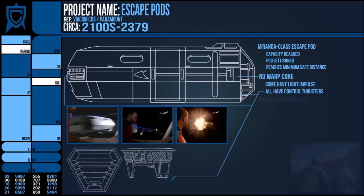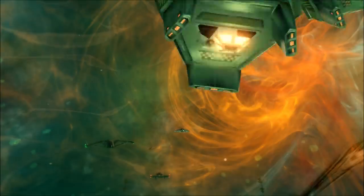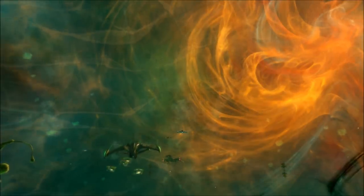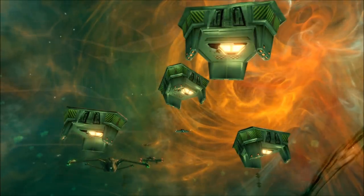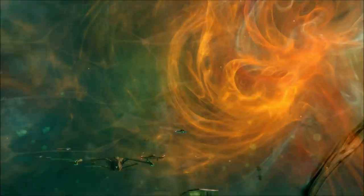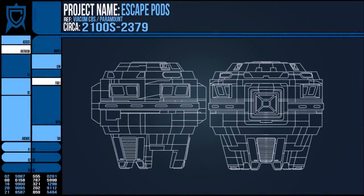What they do have, however, is a very powerful subspace transmitter that can cut through a lot of interference and has a rather large range. This beacon is, of course, to capture the attention of friendly rescue vessels, however it can be silenced on command in case of nearby hostiles. Depending on the make of the lifeboat, there are now several different options. In most cases, the pods simply drift awaiting rescue. Those installed on the Intrepid and Defiant classes had enough provisions and power to last its occupants for 8 months.